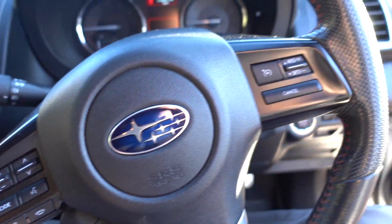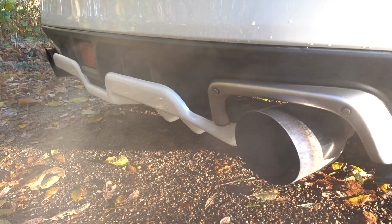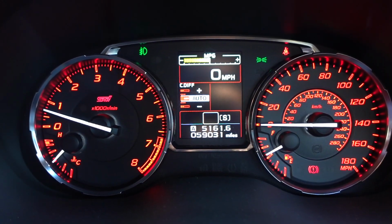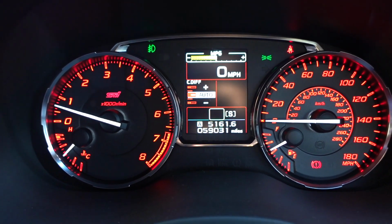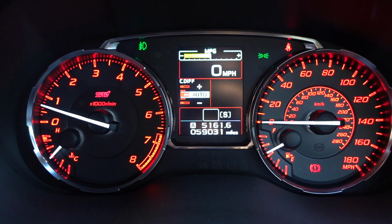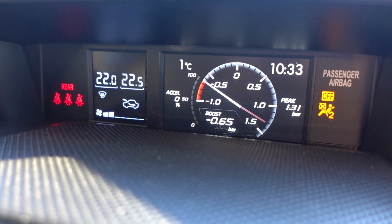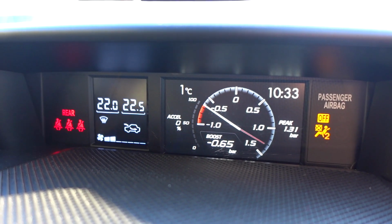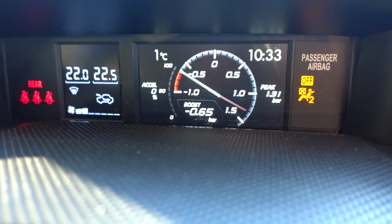So why don't we fire up then? Here we go, here's the speedo then, showing 59,000 miles, but actually what you've got on there as well, you've got the diff and all the settings displayed very cleverly up there on this central LCD little screen. Not only do you have the little display between the speedos, but you've also got this boost gauge up here as well, along with your climate. That is absolute chaos. I can't wait to drive this.